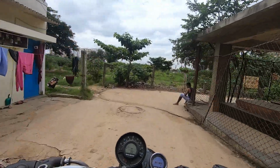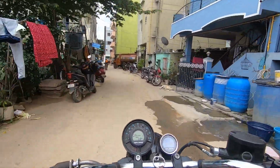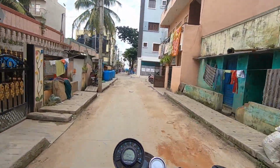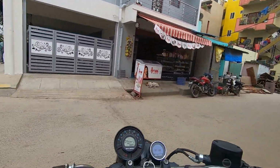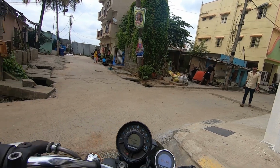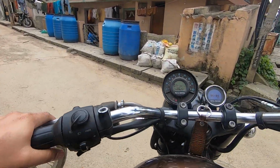So just taking the back road, because there was a huge pile of traffic jam on the other side. This one I would say is a sort of a balance between the Classic and Thunderbird. This one feels more of a Thunderbird kind of stance, right, but with a lower handle.